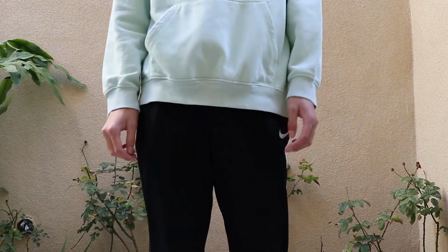Alright, tip number 2 is all about angles. When you're taking a photo for someone, you usually automatically will put the camera in a place that feels comfortable for you. But the problem with that is everyone's not the same height. So if you're taking a photo of someone and then you just go like this, that might be too high or too low for the person.